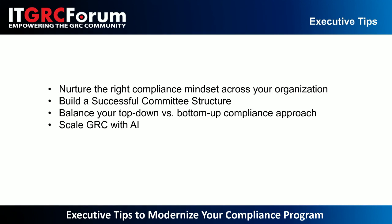To kick things off, we've had our panelists identify what we like to call quick tips for you, our audience. And these tips recommend to you things like nurturing the right compliance mindset across the organization, building a successful committee structure, balancing your top-down versus a bottom-up compliance approach, and scaling your GRC with the support of AI tools. I'm going to bring our panel in to tell us a little bit more about each of those.